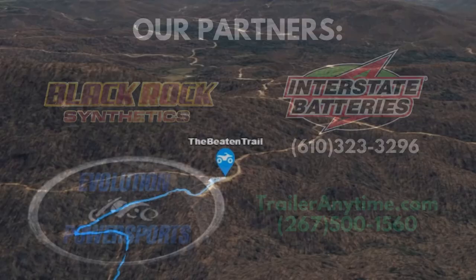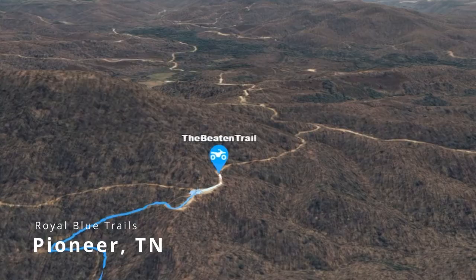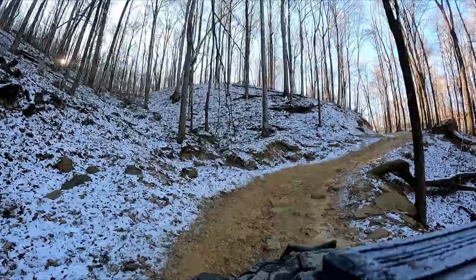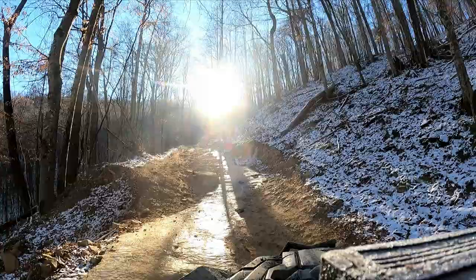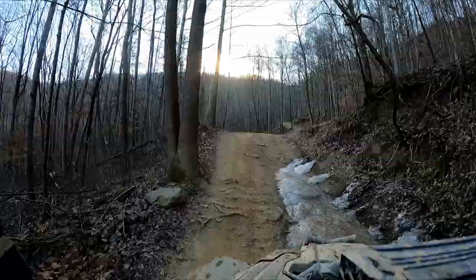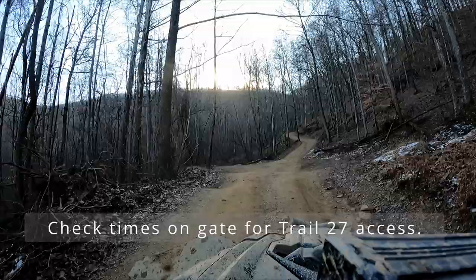So after riding some outlaws on the first day, we decided to get out and ride Royal Blue Trails. We access Trail 27 to enter the Royal Blue area and trails at a gated entry at the end of the parking lot for Ride Royal Blue.